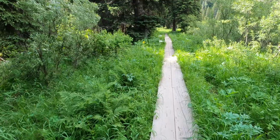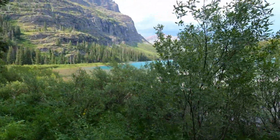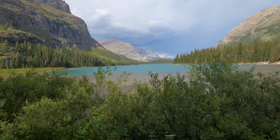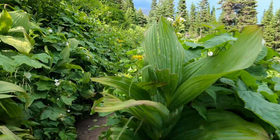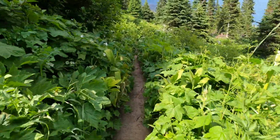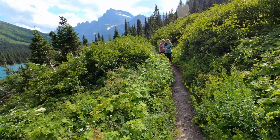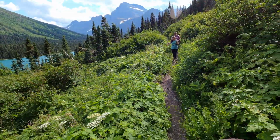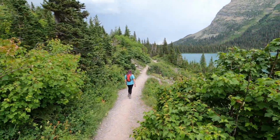And this gives you a chance to see just some of the different terrain that you get to see. Obviously, terrain is a stretch when you're walking across a boardwalk, but Lake Josephine is beautiful from wherever you're walking. As we continue on, you'll see some of the heavily vegetated areas like this that you get to walk through. This was a pretty cool little spot. Again, to me, every hike in Glacier National Park is 100% about the views that you're seeing.